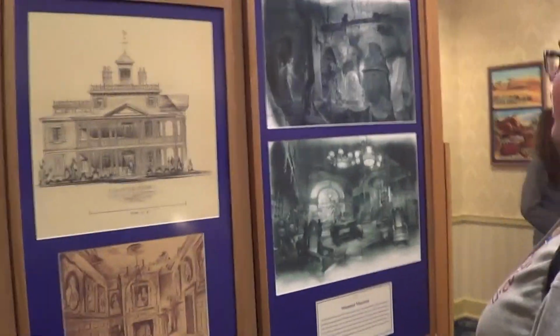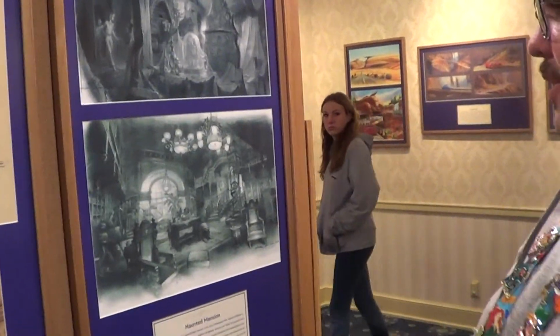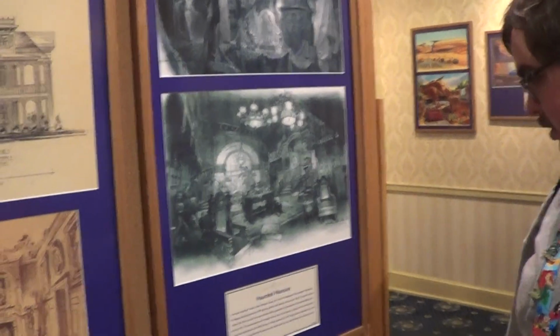What do you got over here, Logan? Oh, it's just a little thing on the Haunted Mansion. Oh, nice, and its production history. It says, the first concept for a haunted house-like experience at Disneyland materialized as far back as 1951.